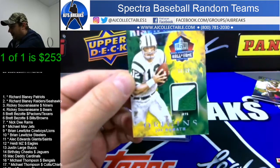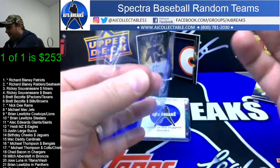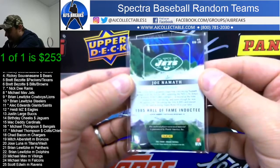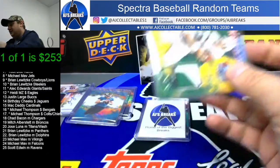Rise to the Hall. Nice hit. 8 of 10, Joe Namath. Sweet Jets hit. Two color patch. Player worn. Hall of Fame inductee patch. Nice hit.